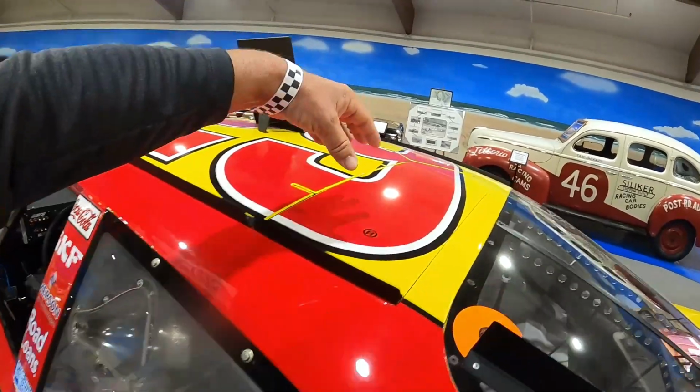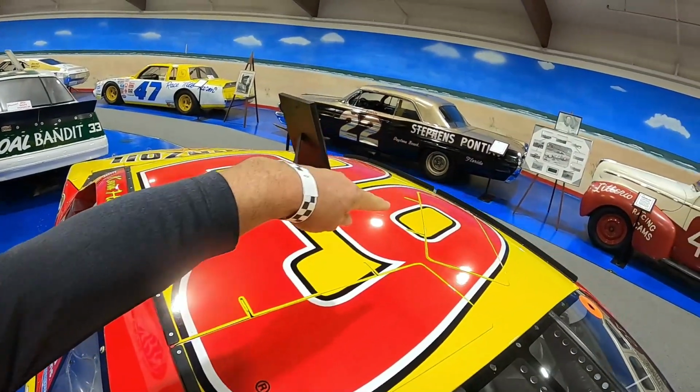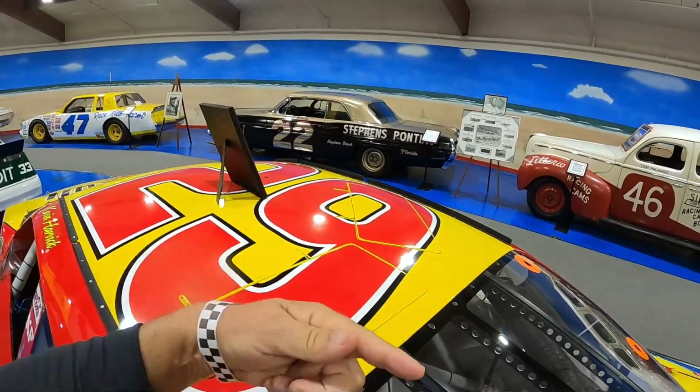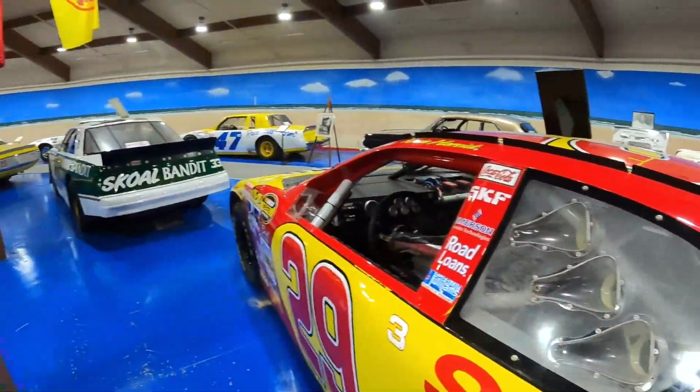You know, they got these little flaps up here. You've probably seen those open up. See the other one over there on the other side? These flip up if the car's going backwards. Catch wind, keep the car on the ground.